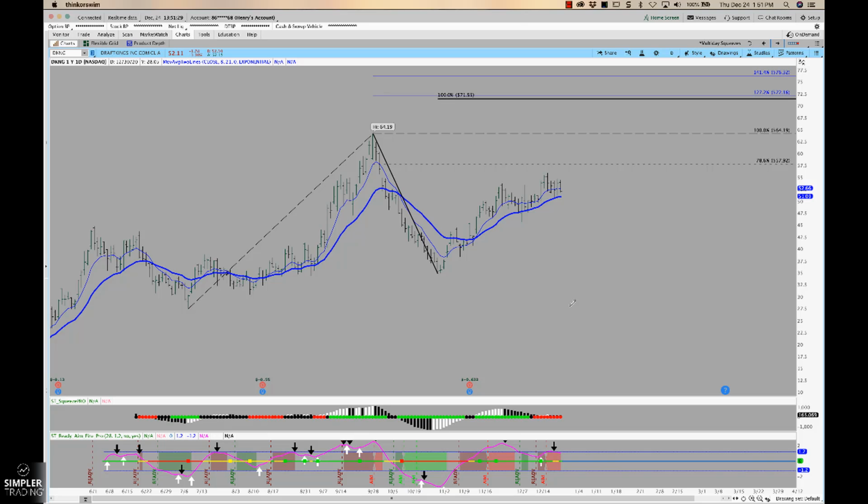So I don't know the exact specific timing on these. I'm not in any of these yet, but it is going to be a place that I continue to review into the end of the year and then focus my efforts in 2021. So I hope that's helpful.